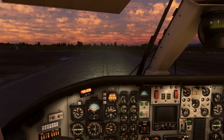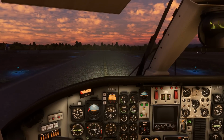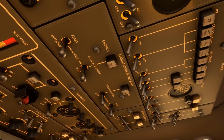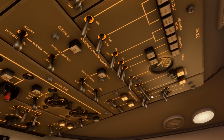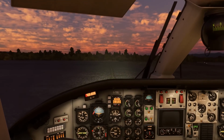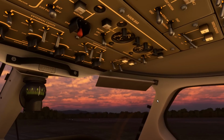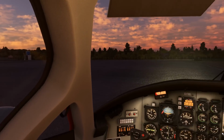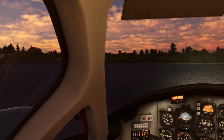Again, we'll just get the aircraft slowed down here before we continue on with the checklist. So de-icing is set as required. Probe heats can go off. Inertial separators will take off as well. And just bring ourselves in here towards the parking area.